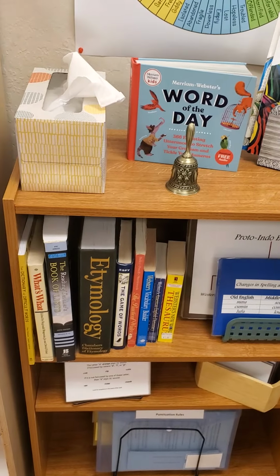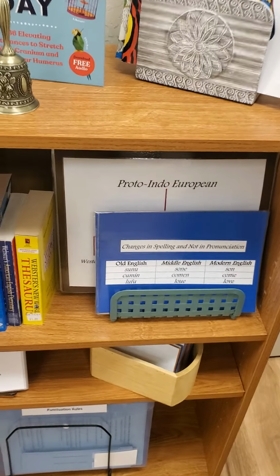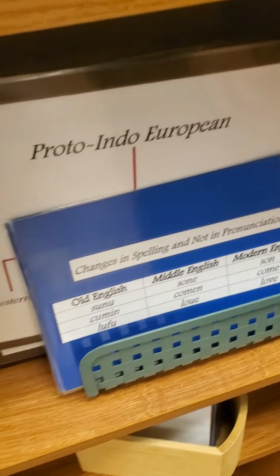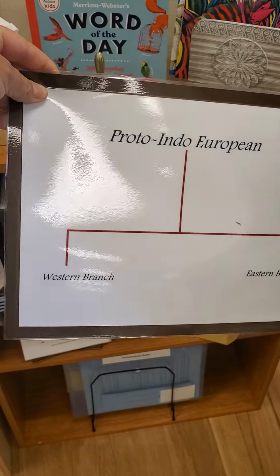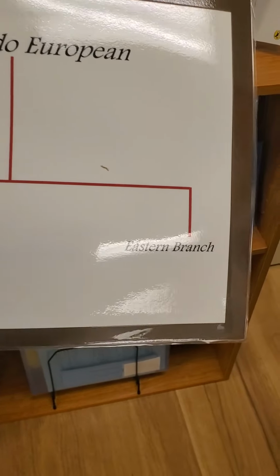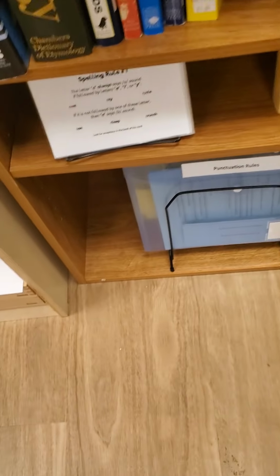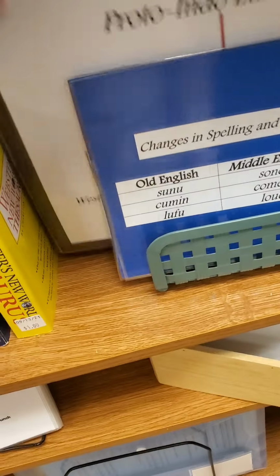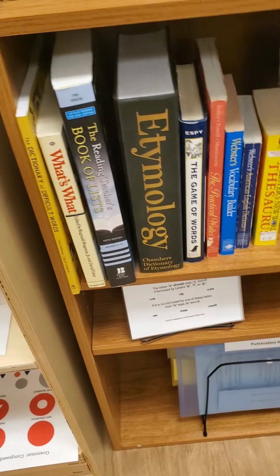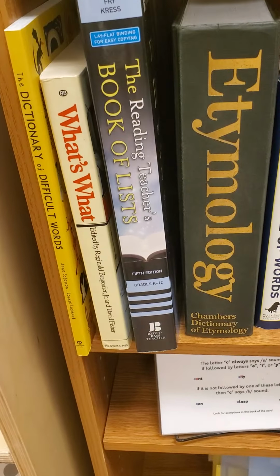This is also a lesson where we talk about the origins of language and the history of language. You can see how a word like sun changed over the years from Old English to Middle English, Proto-Indo-European, and the other language families, they're all in there. It's amazing all the things that they do. This is my favorite book here, the Reading Teacher's Book of Lists.